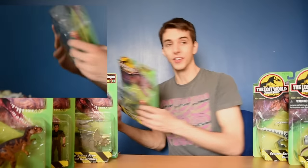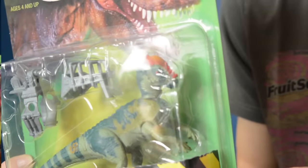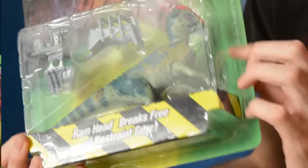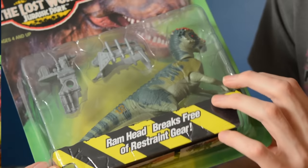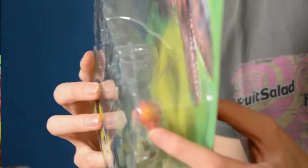And the last one is another one of my favorites, and this is the Pachycephalosaurus. This thing kicked ass. It was awesome with its head button, little button that's on the back. It also has restraints that you can pretend it's been captured by the hunters, and it sort of smashes out of it when you click that button. Look at that sunburst head.